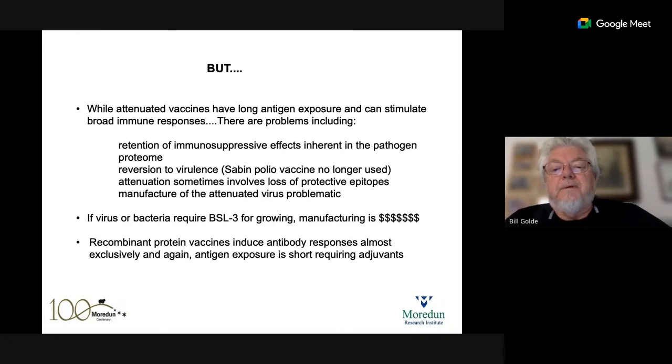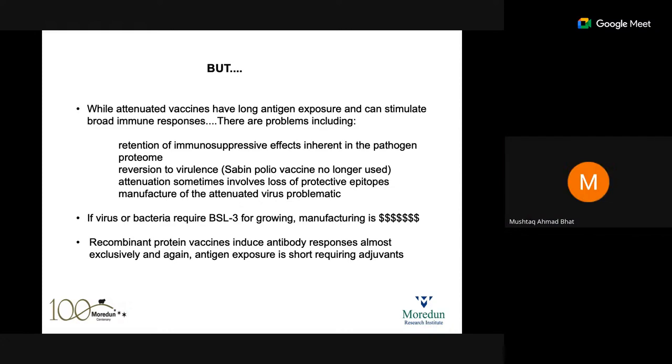So recombinant protein vaccines are a large alternative, and there's many, many vaccines out there and being developed using this technology. So you simply manufacture a single protein, so there's no live pathogens.